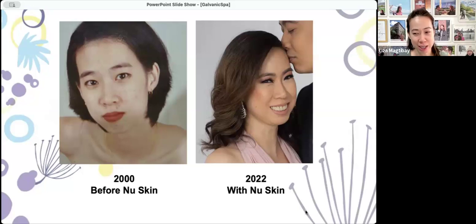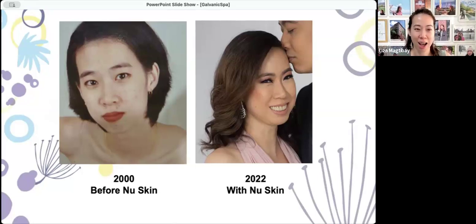This is me when I started the business. I had very bad skin. Didn't see the dermatologist because I was afraid of needles. And when I saw New Skin, I just thought, if these products are really good, and if it would pay me the kind of income that I wanted, not out of my writing career, but through a business, I thought, why not? So this is me with very bad skin, as you can see.